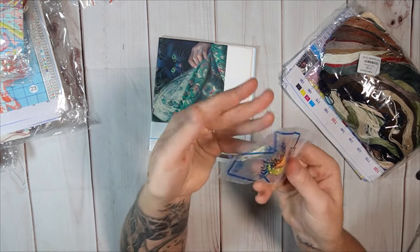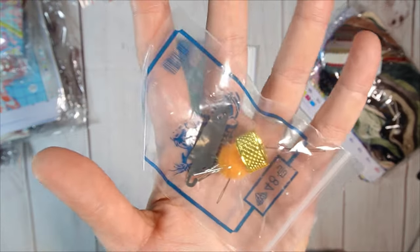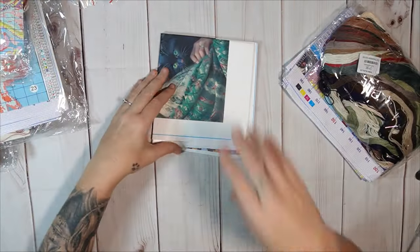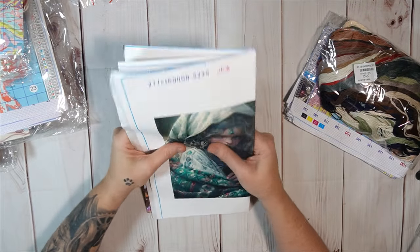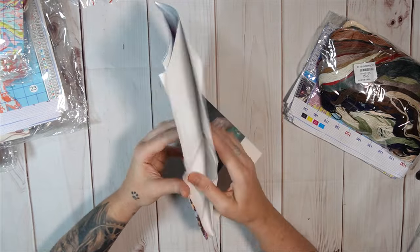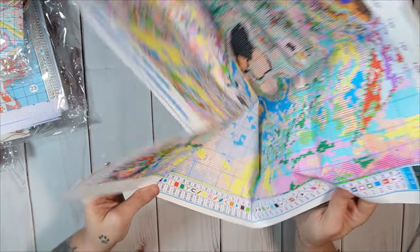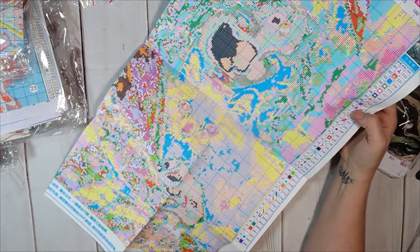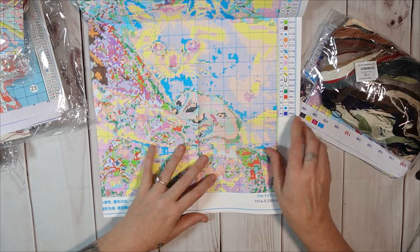Okay, this is a tiger again. 5 needles, thimble, needle threader, and a poof ball. Beautiful, beautiful. And it's that new company with the symbols that's different. These symbols are spectacular. And they give more colors than 40. They give less as well, but they do give more than 40. Okay, so I can tell you now she's got 44 colors.